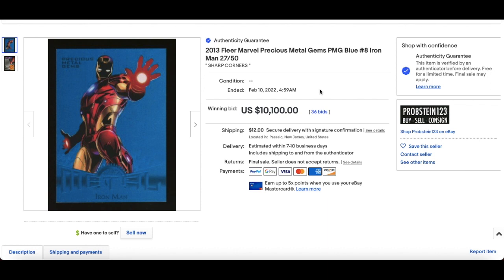$10,100 this sold for, 36 bids via Probe Scene 123. They're doing some good stuff on Marvel cards recently. Solid sale for this blue. I don't really need to say anything else about that because that is a lot of money.